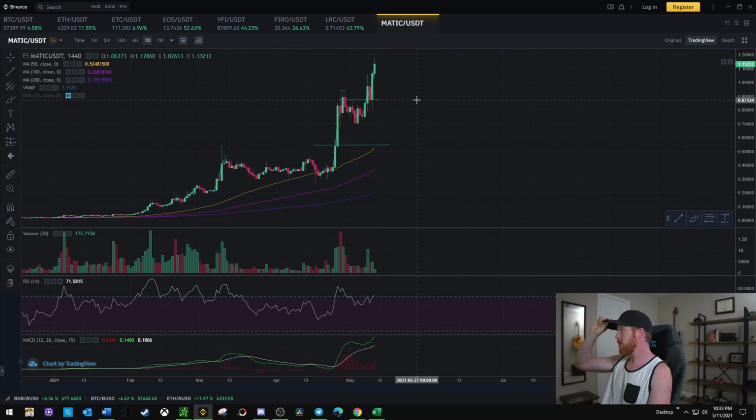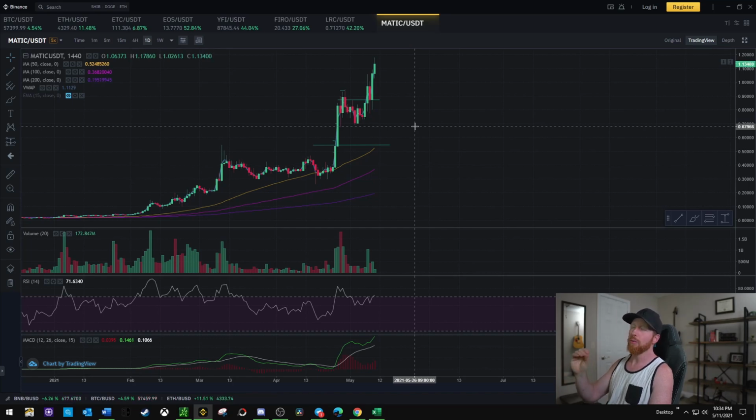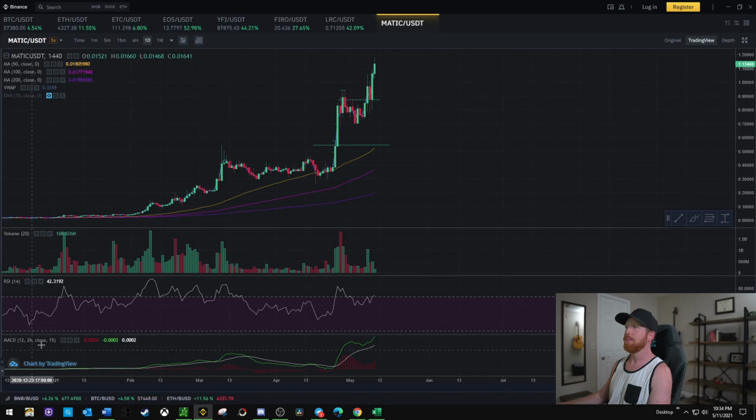Also, to keep in mind as well, the 100 and 200 day moving averages are not going to matter for a little while. Right now, they're kind of just slowly catching up, so we don't need to really worry about those for now, but traditionally, the 200 and 100 day moving averages are very strong on the 1-day chart. Okay, again, just something to know for future reference.